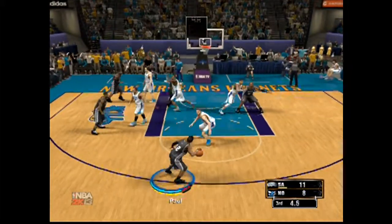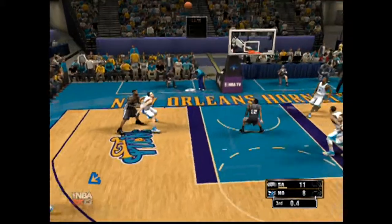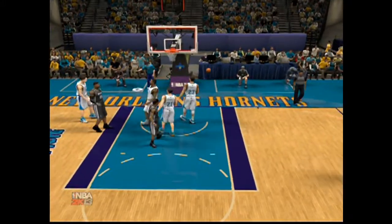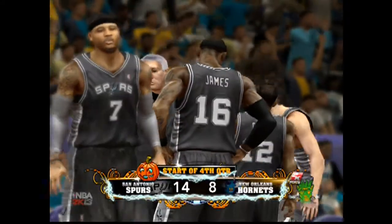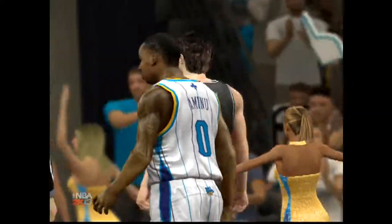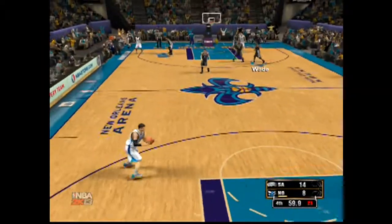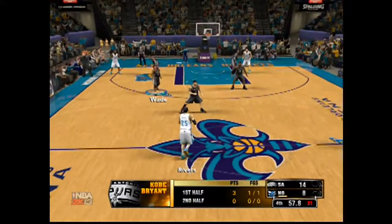Good stuff. Three-pointer with unbelievable. And it's the Hornets with the ball.